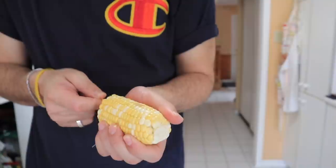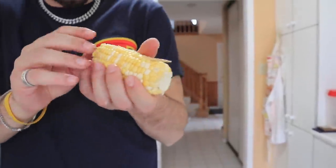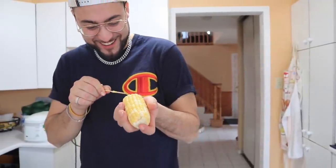Oh my God. Holy shit. See, I'm putting it in these. As you guys can see, there's a bunch of holes. I'm trying to, oh my God. Okay, here we go. I'm gonna try to take this out. Oh no.